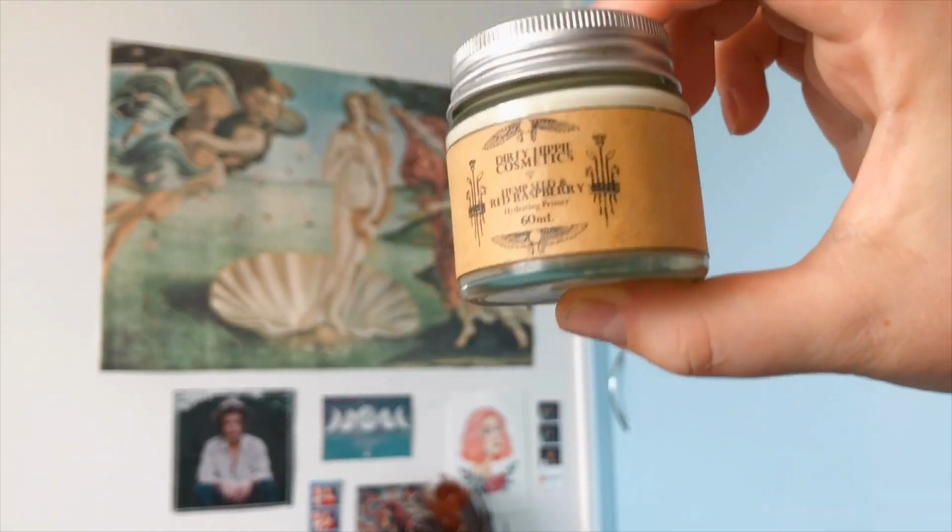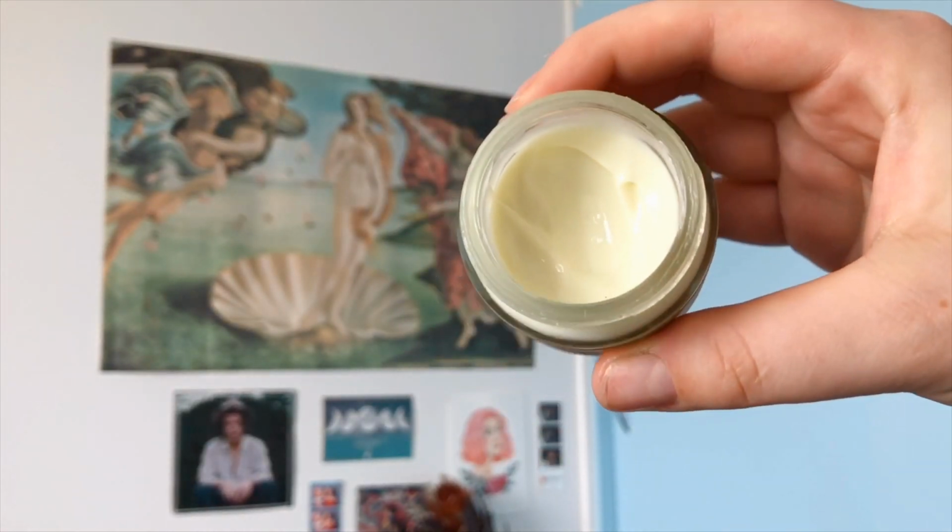I also got the Dirty Hippie Cosmetics Hemp Seed and Raspberry Hydrating Primer, and I'm loving it. It smells really good, and it's not greasy at all. It makes your skin look dewy. It's kind of like moisturizer really, and it's in a glass bottle. I am so happy with my Flora and Fauna order. I'm definitely going to be doing another one.